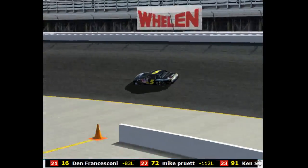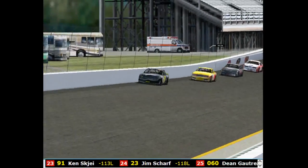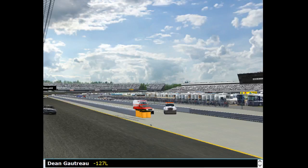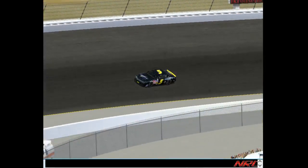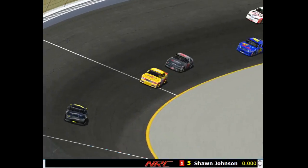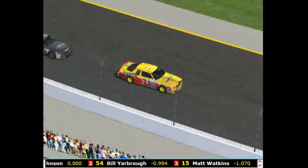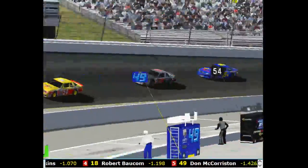He's been fast all night. He hasn't led every single lap. He has been back a little and had to kind of drive his way back to the front a few times. But he's done it, and now he's out front again. He's fast off the restart. This is what he did before as well. And Bill and Robert Bokum here are going to be in a battle for second.